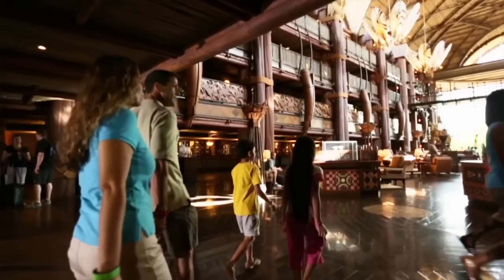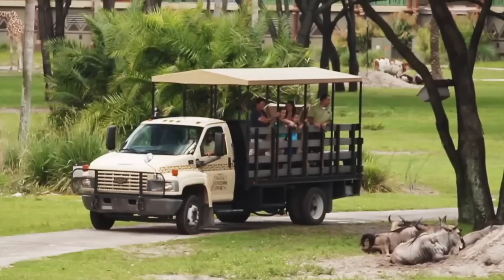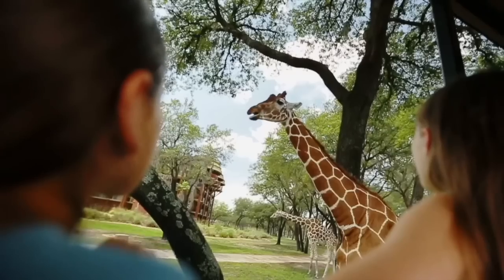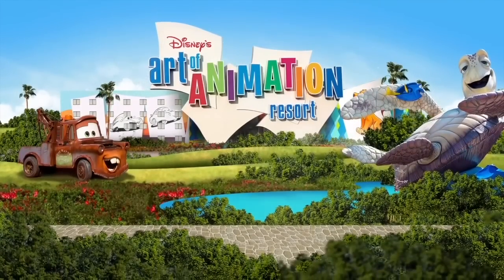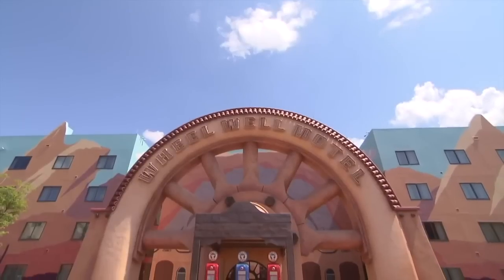favorite. It also came out as one of the cheapest of all the deluxe resorts, which makes it perfect for small families, but is great for guests of any age. This resort is great to get to Animal Kingdom, but can take a little longer to get to the other Disney parks.